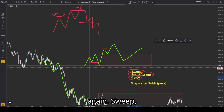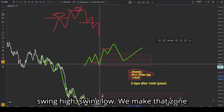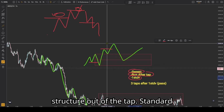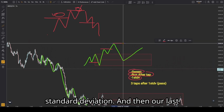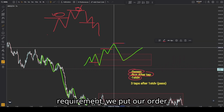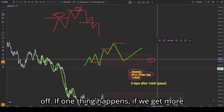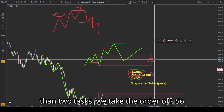So let's go over it again. Sweep, swing high, swing low. We make that zone. We want the tap on the zone, break of structure out of the tap. Standard deviation, at least it needs to touch standard deviation. And then our last requirement, we put our order at 50% and we take our order off if one thing happens. If we get more than 2 taps, we take the order off.